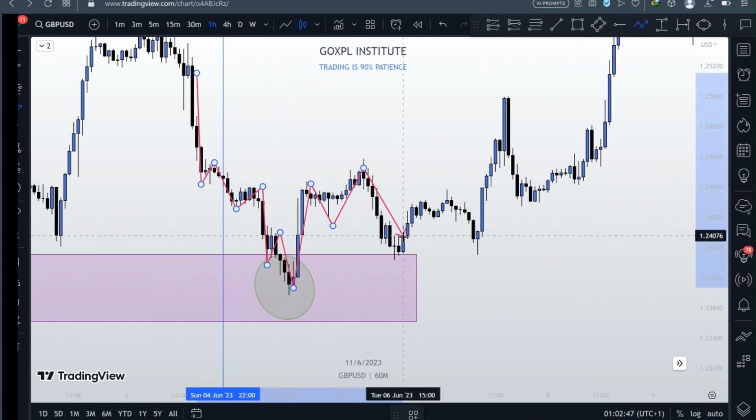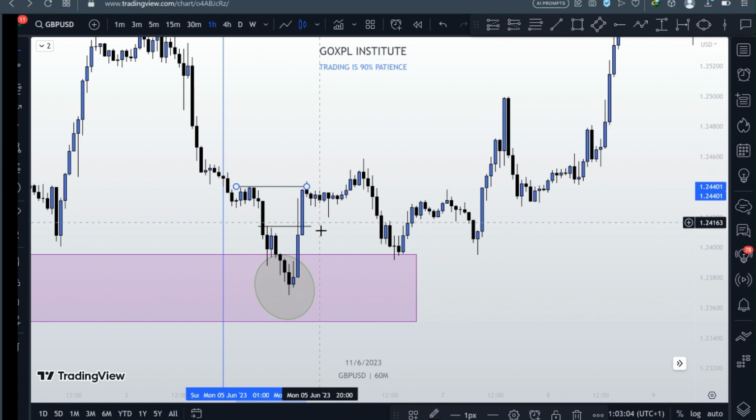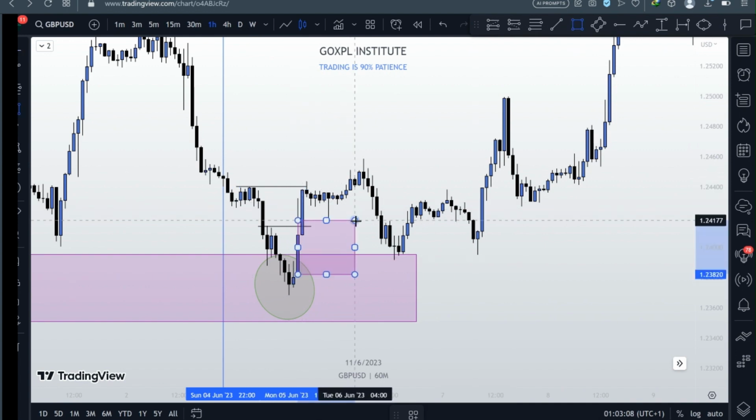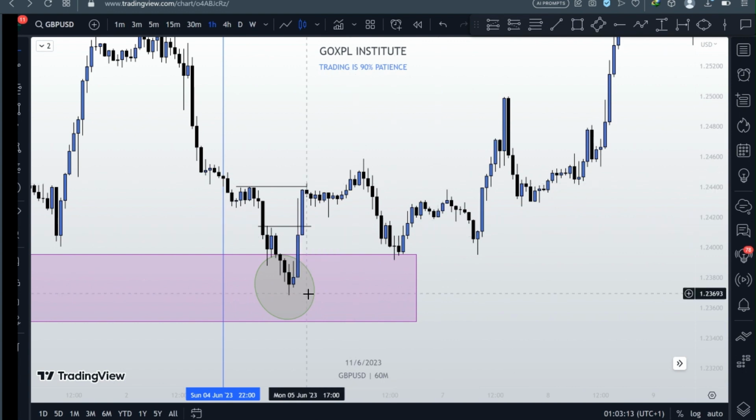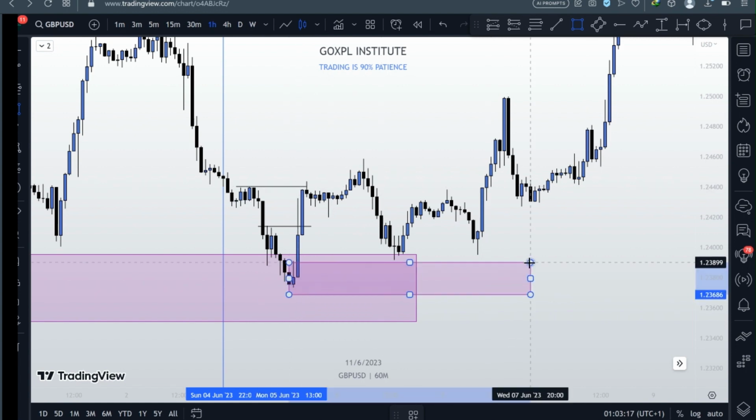Okay, so the change of structure happened here, and I began to look for the lows. So the change of structure happened here. There was a break of structure here too, and this momentum was very wonderful because there was enough fair value gap to give me more confluence on which to select this place as my order block of entry.